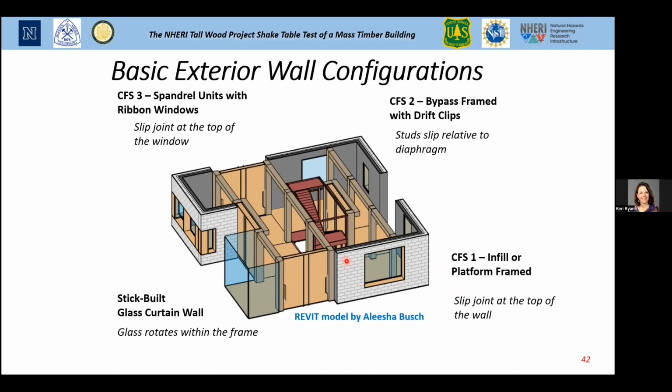We labeled those cold formed steel sub-assemblies CFS1, CFS2, CFS3. The first one is platform framed. The second one is bypass framed. The third one is spandrel framed. I'll explain a little bit more about each of those. And lastly, we have a stick-built glass curtain wall.